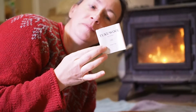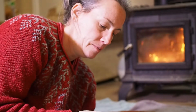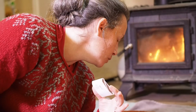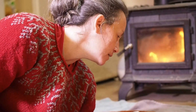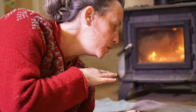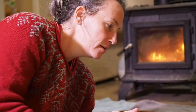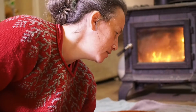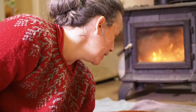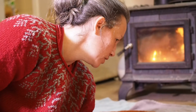I used Tuku wool, and it is 100% finished wool. It's a fingering weight yarn, and it looks like it's probably got some gray in it because there's a really beautiful rusty orange color, but it also has a gray hint in there. And so there's a lot of depth to it. It's really beautiful.